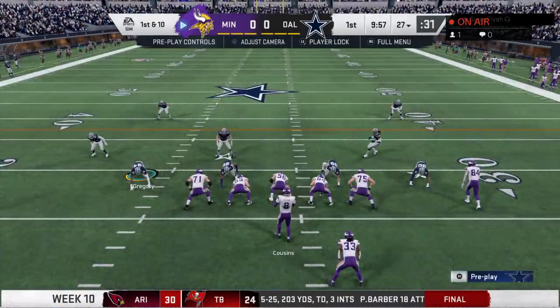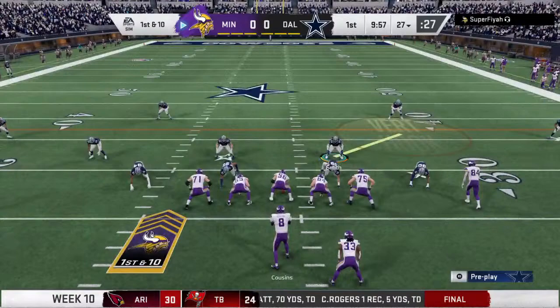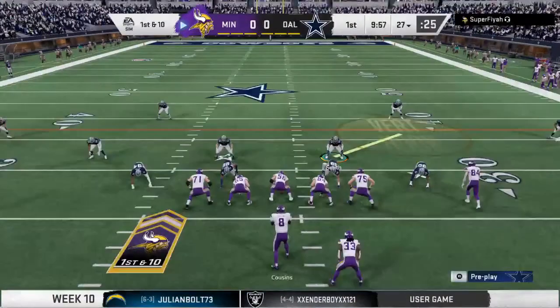50 high. 180. Watch the slant. Check safety, check safety. Black white.